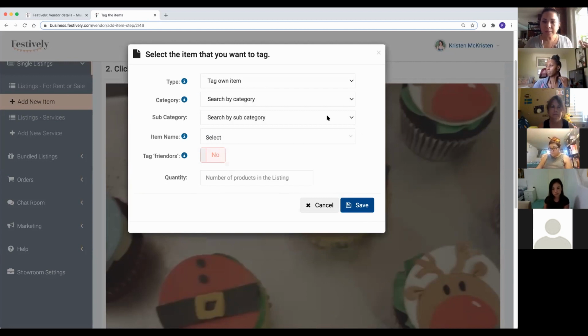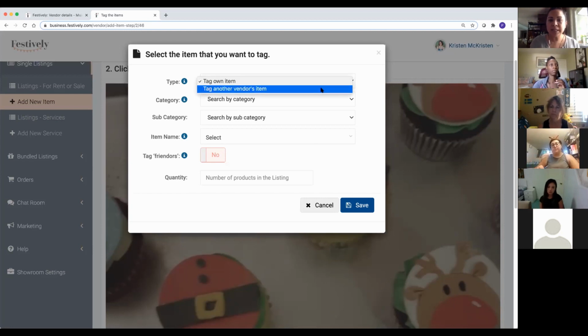And this helps a customer. Cupcakes and cake toppers is not the greatest example, but sometimes folks have other types of candy apples, and then there's also a cake next to it. So those are very different listings, and you can tag your other listings so folks can find all of your products. Maybe Confetti Fiesta, this is a good one because you've got your cards next to your piñatas, and so you can actually tag both. The other thing that you can do is tag other vendors.